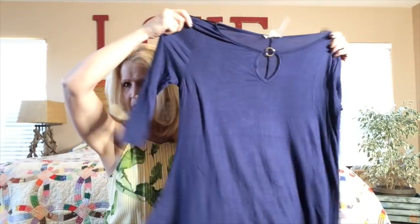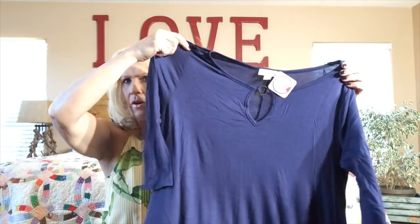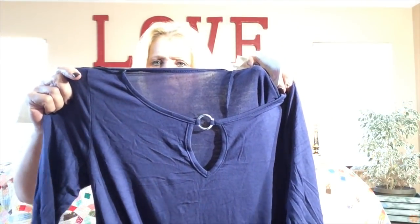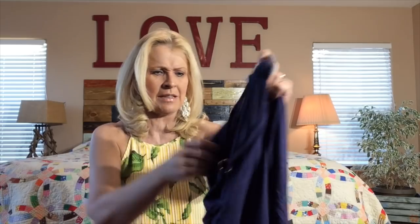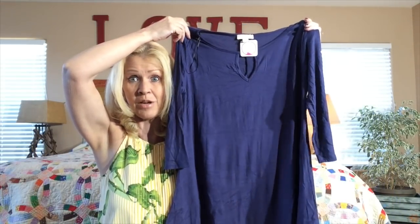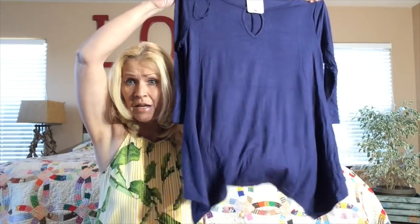Okay. This is Misla. We have a blue tunic top with that keyhole detail in the front and little metal detail. And I have a blue tunic that I received from Nadine West, same color, almost the same cut. We don't have the detail in the front. I have two jewelry bags. I'll get into those last. Let's look at the clothing first.